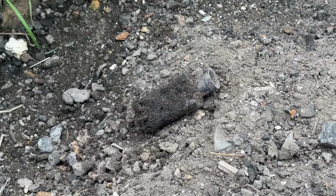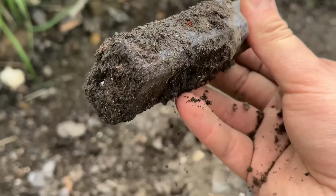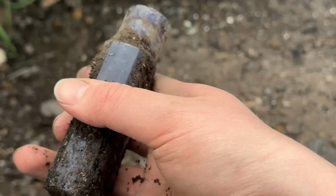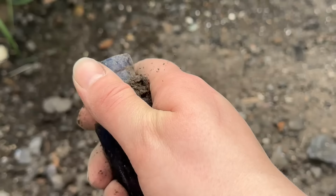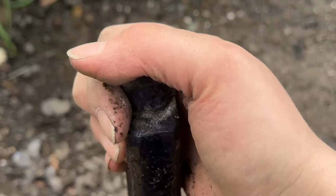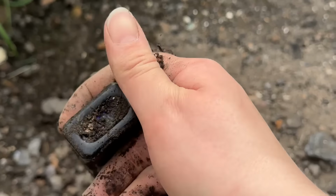No way, look at this. I just saw the rim of this bottle sticking out. It's blue, and it's complete, I think. Is it just plain? Yeah, it's just a plain bottle. Maybe some kind of medicine, I think. But you know what? It's complete. I'm taking that.